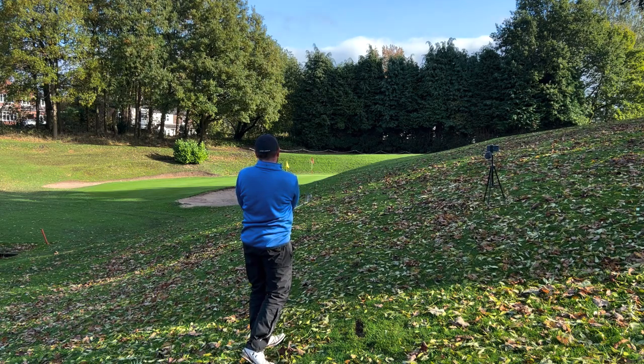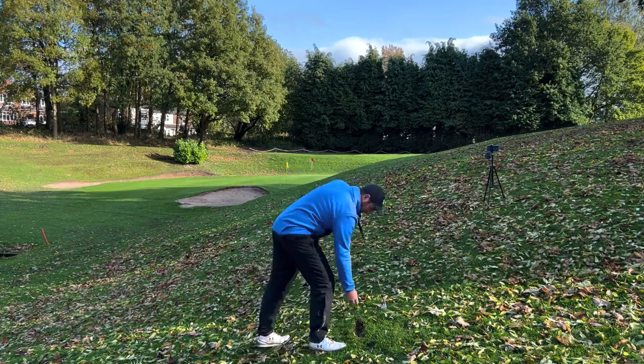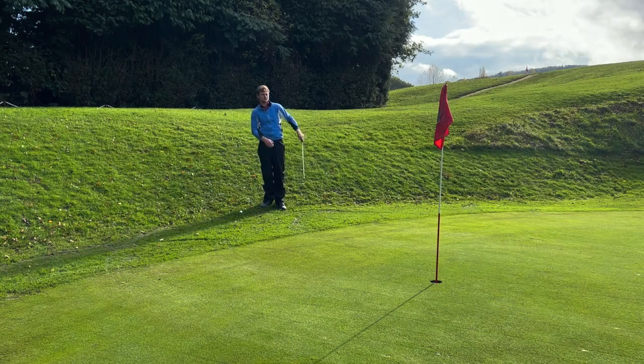Good for it. Yellow flag. That's a bit short. Terrible for everything else. Right, come on, let's hold the putt. Oh dear. I feel like we need this.